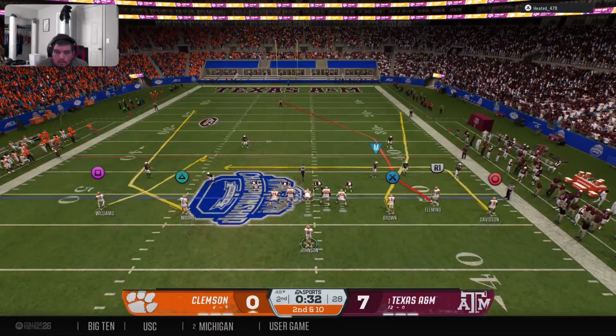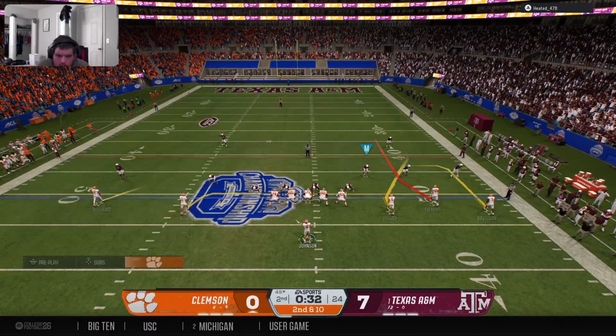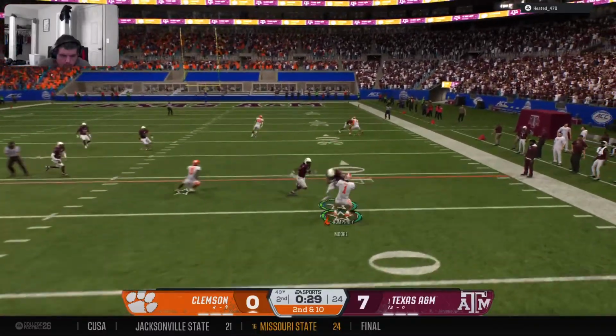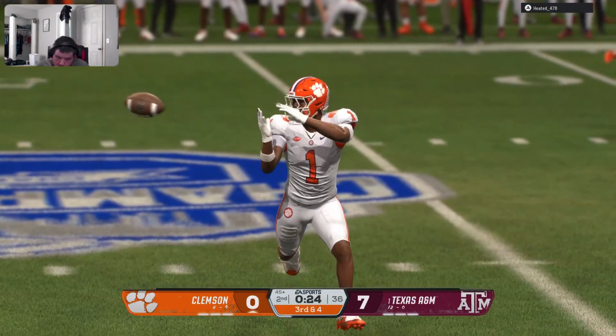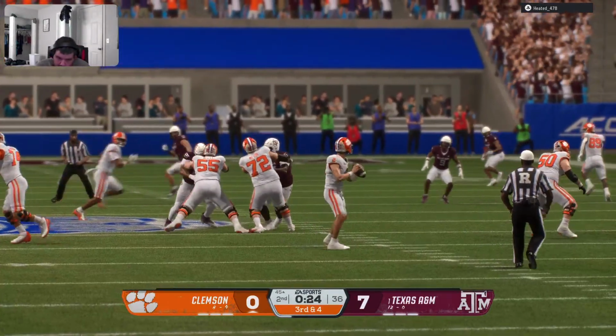Incomplete, so it's 2nd down and 10. Dropping back, it's Johnson. Finds his man, it's Moore. Tackled quickly after the catch, he'll be short of the marker. Just a good job here by the quarterback. Got the ball out to his receiver.